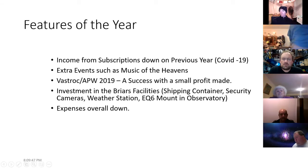There's been some investment in different facilities up there, including the shipping container. We've put in some extra security measures with the safety cameras, weather station, and we also put in a new mount in the observatory, where one of the mounts wasn't quite up to the task. And given they are really our money earners when we can open, we saw that as a wise investment, both for members and for public.